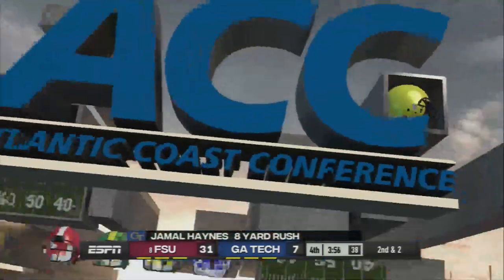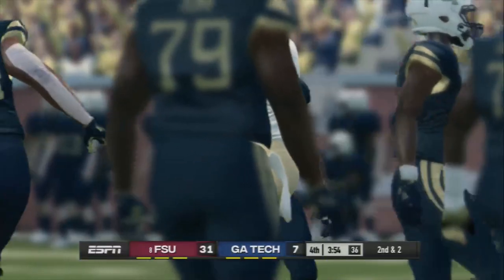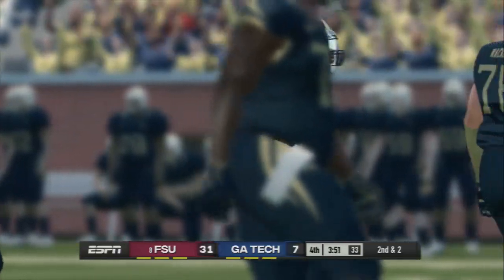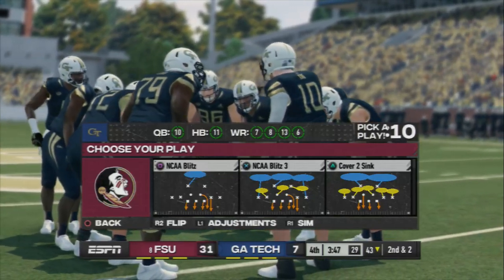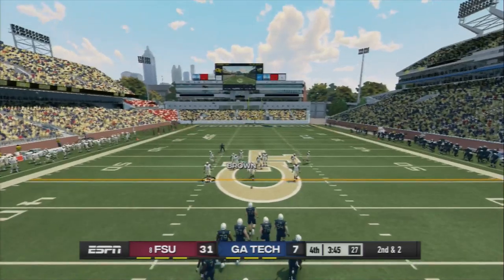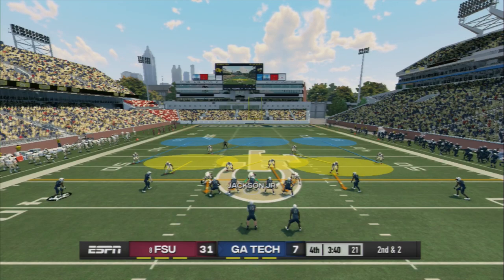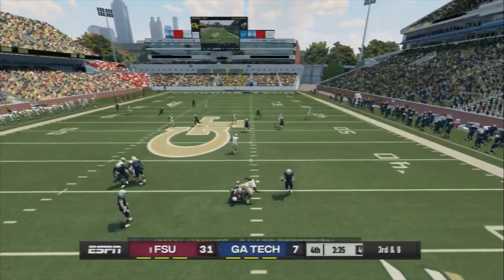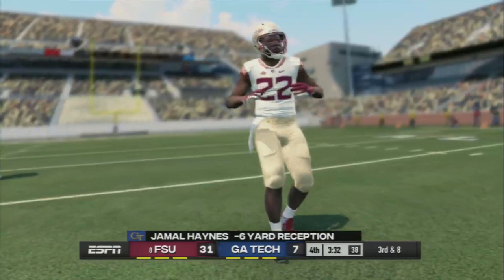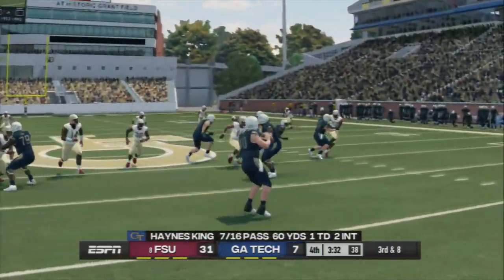Haynes gains 8 yards on that play. That makes it 2nd and 2. It's 2nd down, and they're about 2 yards away from the sticks. He'll lose big yards. That is a loss of 6 on the play. 3rd down.